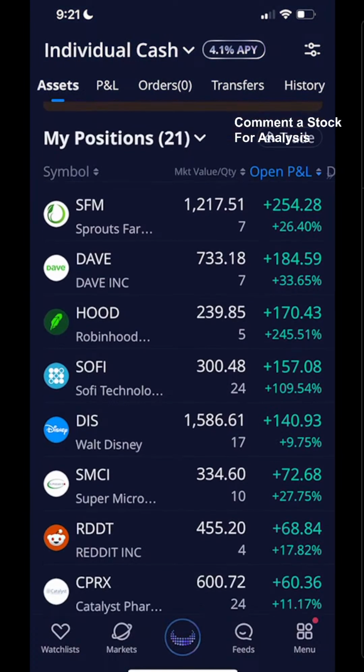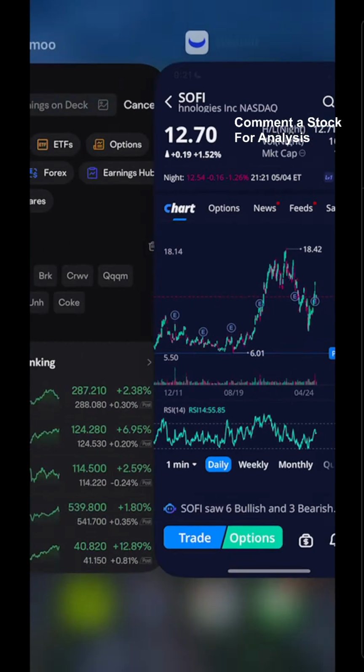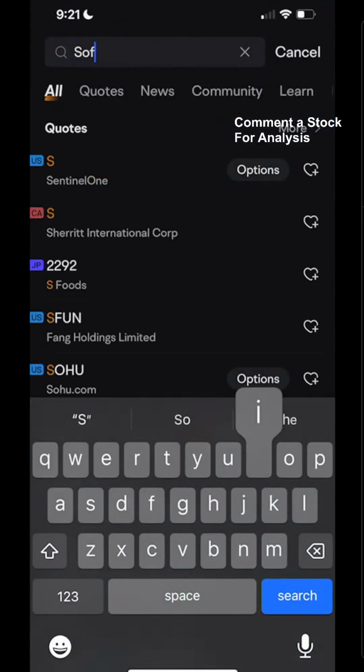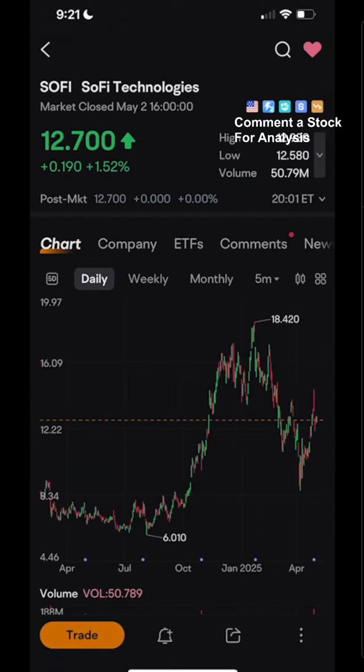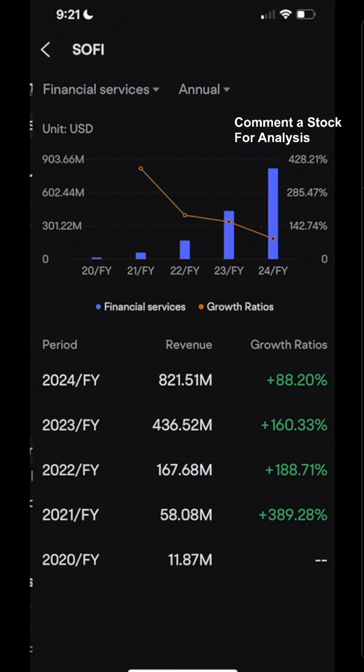Yeah, I'll show you my SoFi Technologies position. This is a fintech right here. They have their own banking charter. I do own 24 shares of them. Again, not much. With these riskier kind of companies, you don't want to have a huge chunk of your portfolio in them. But here's the best part about SoFi, in my opinion.